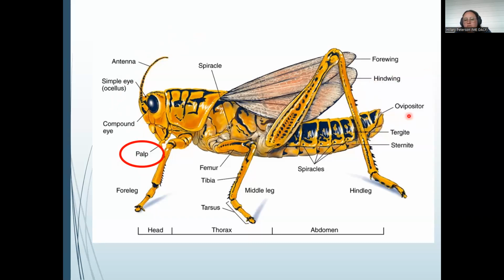A new term here is ovipositor. That's the word for the female egg-laying structure. All insects have ovipositors. Most of the time, they're used for laying eggs. In social insects, such as yellow jackets and honeybees, where there are different castes, instead of using it to lay eggs when there's a queen, it over time evolved to be specialized as stingers. So the stinger is actually a modified egg-laying structure.